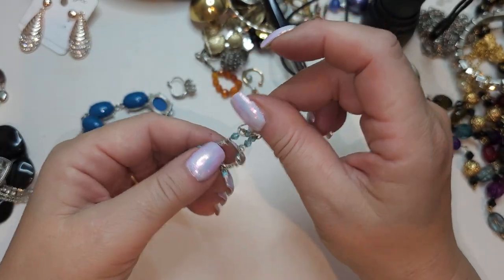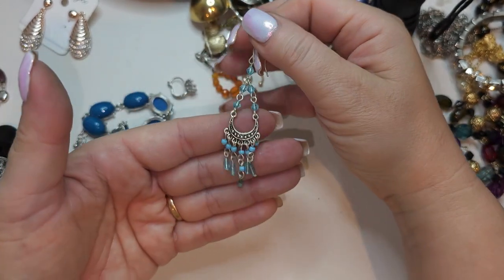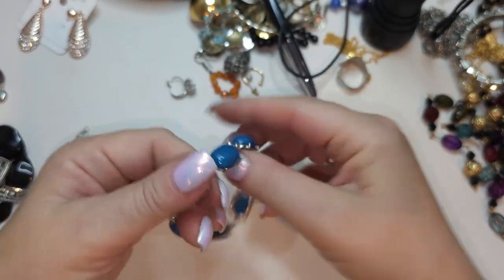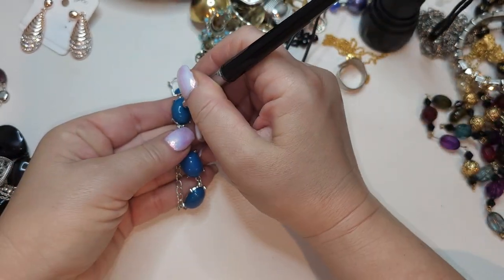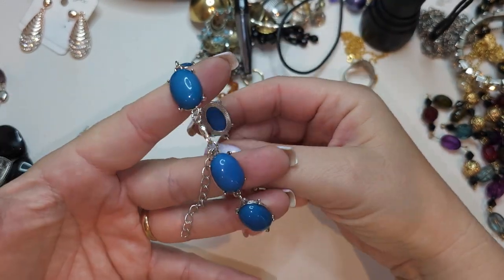One more earring, but again, we only have one right here. Silver tone with blue plastic beads. Bracelet, silver tone and plastic cabochons. Yep, silver tone and plastic cabochons. Bracelet.